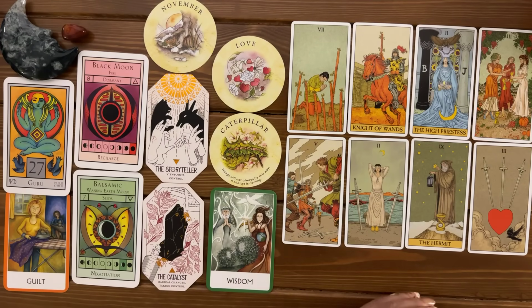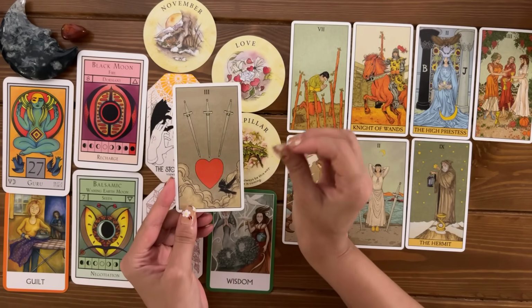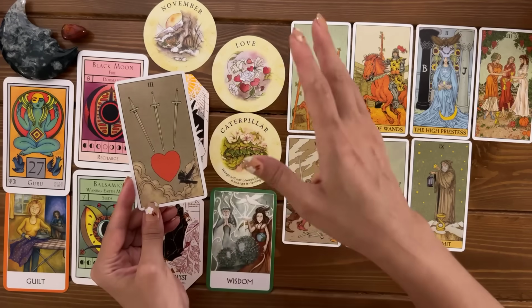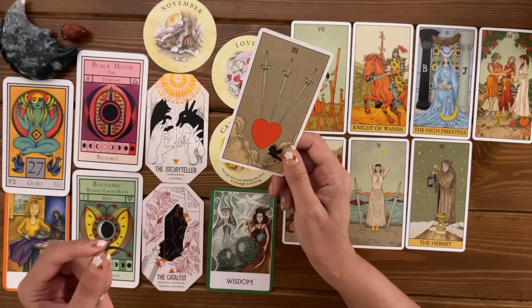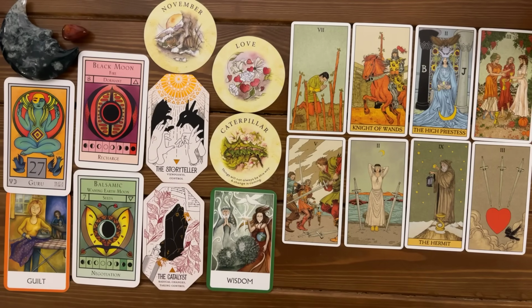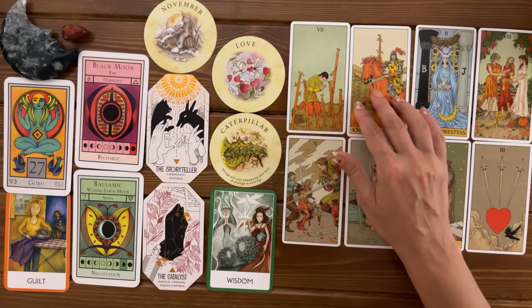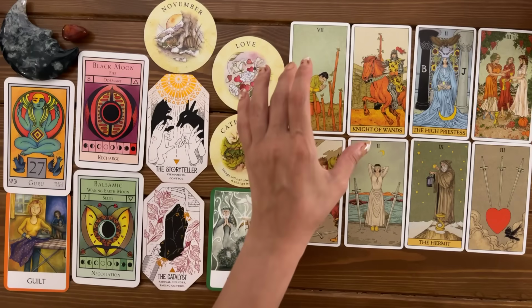So this reading is talking about, especially with the Three of Swords, some danger that could happen. It doesn't mean it is going to happen, but some danger that could be happening to you soon. And it's definitely one that you do not see coming, but could be coming in rather quickly. And it could be very challenging for you.